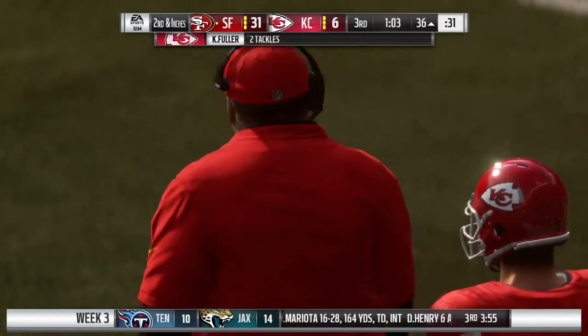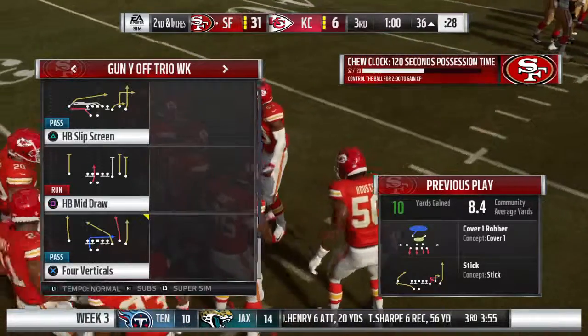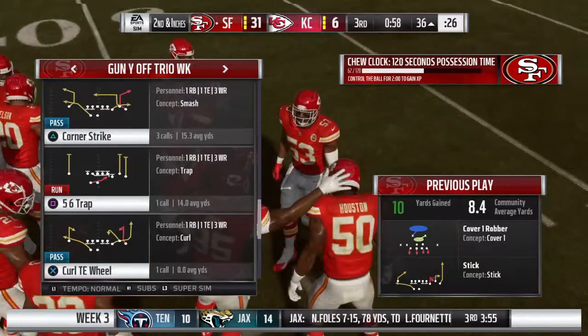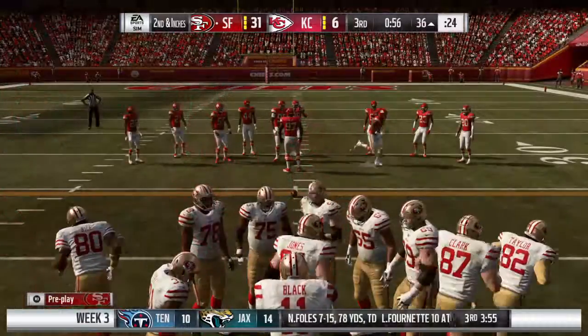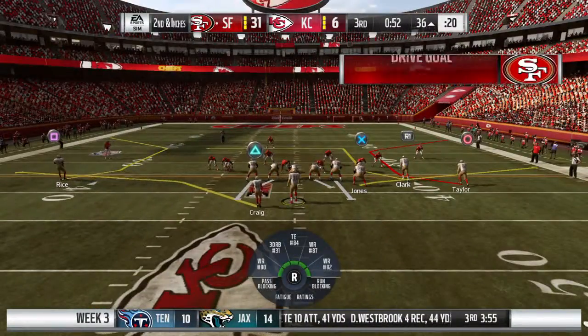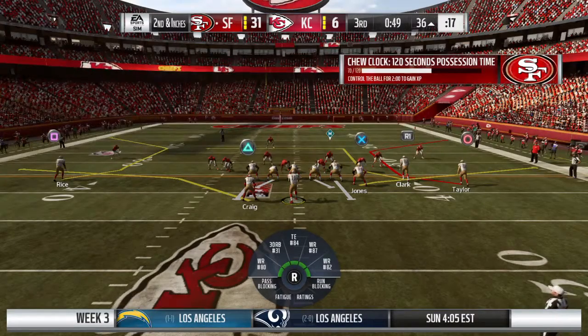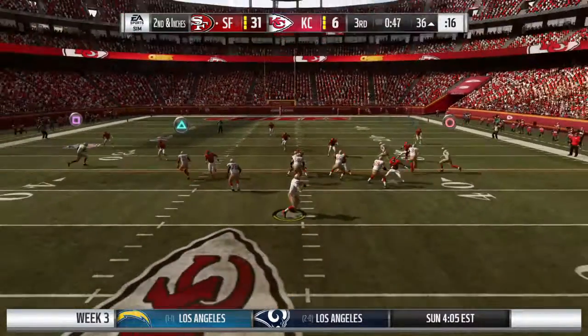But it appears that they read man defense and went to the out route, and what you have to do on that one is the receiver's got to make sure he works the defender towards the middle of the field to give himself space to cut to the outside and have that ball delivered with good timing, and they got it done. So 2nd and inches after that 1st down completion went just shy of the marker.